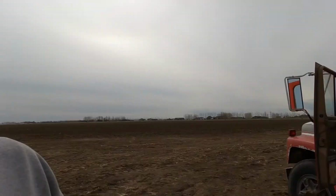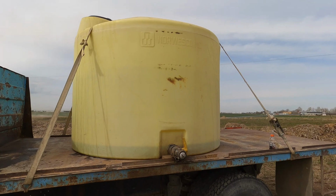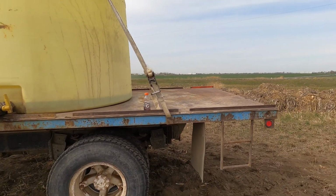So the potato guys need some more fertilizer. We put down a liquid fertilizer with our potatoes, so I'm gonna go with an ICI. Fill this, I think it's a 1,200 gallon tank up on this truck.